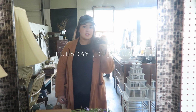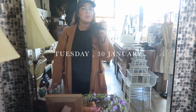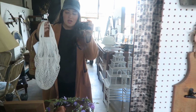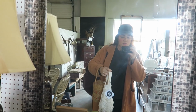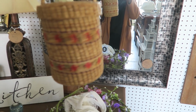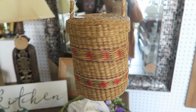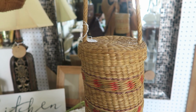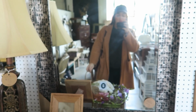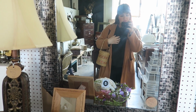So I'm in the secondhand store. I didn't end the last vlog, but I'm gonna end it now. And I found these two little bags, which I'm kind of obsessed with. This one, the first one, let me just put some of this down. So firstly, I found this little basket bag, which I think is very cute, very different. And I think it's like, how many, $12, very cute. And I really like it, nice for summer.